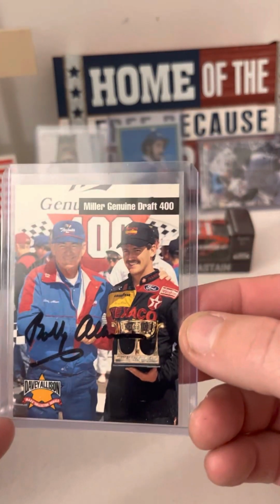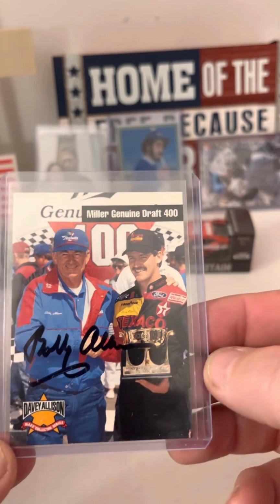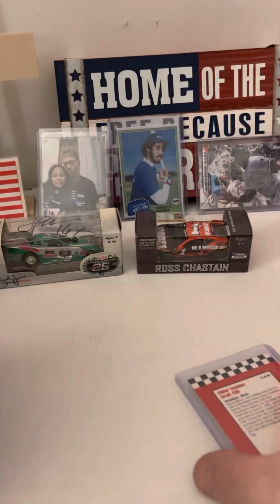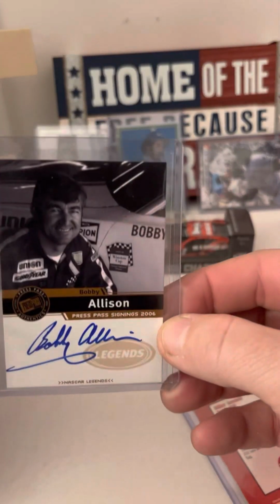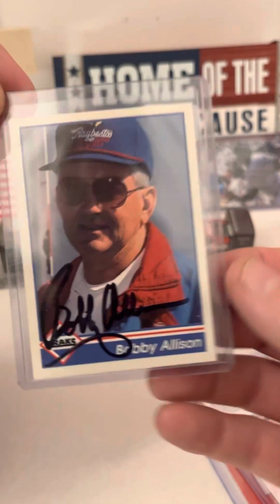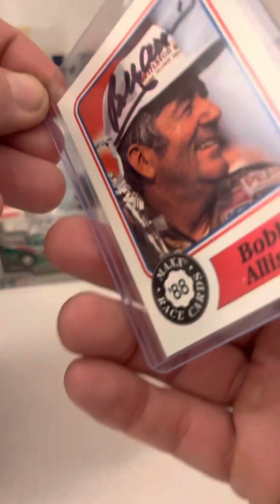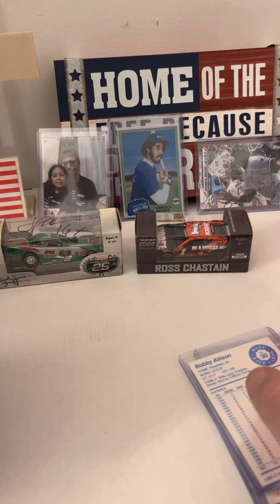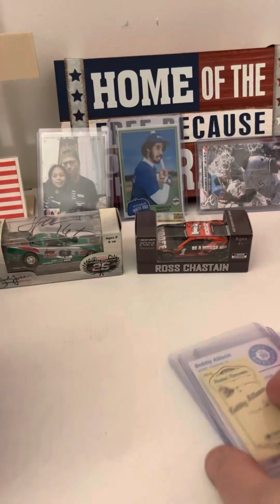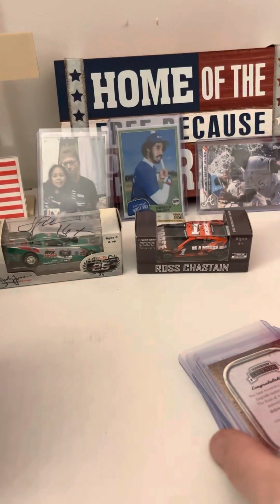A nice Bobby Allison with Davey Allison. Rest in peace, man. He was one of my favorites ever, man. I love the Alabama gang. And then another Bobby Allison. Oh, what the heck? Why not another Bobby Allison? You can't have enough. Why not one more Bobby Allison? All right, let's change it up a little bit. Let's go with Donnie Allison this time.